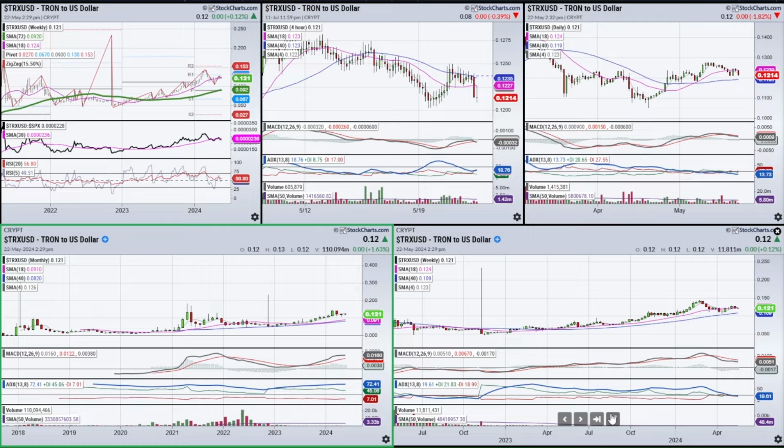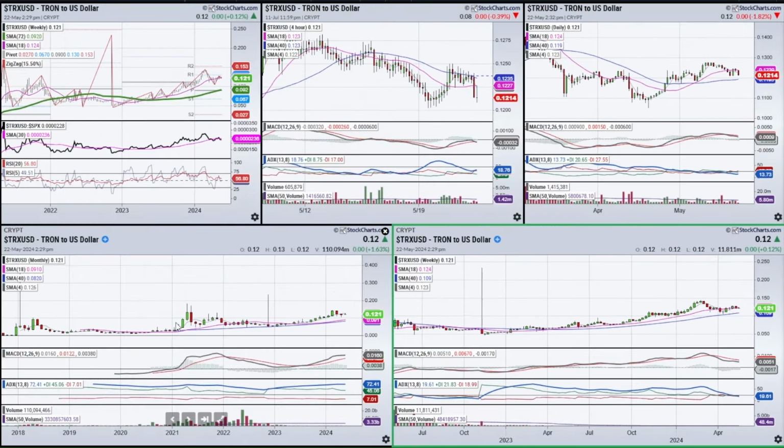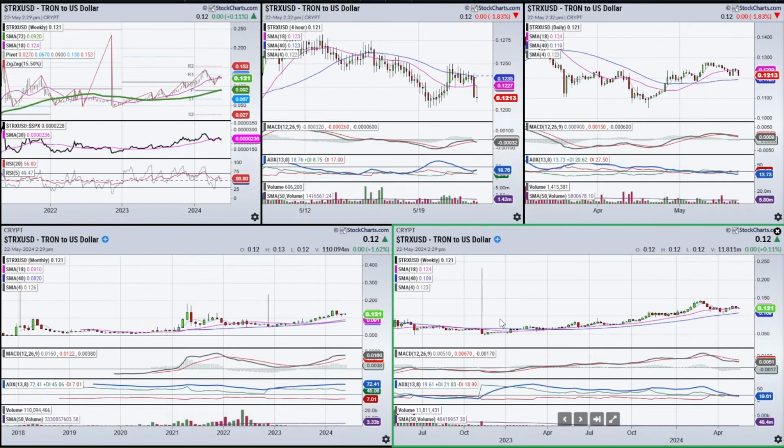And then finally, TRON. I don't know. I think this was too deep of a pullback. Again, I'm probably looking for some kind of a test and then a move back to the upside. The momentum signs aren't saying that this is failing, okay? The momentum is actually pretty good, but it does look like when we get a strong momentum condition that then drops down under, we're expecting a little bit more consolidation to take place. So that's, I think, what I would be on the lookout for there. So that's the run through the cryptos.